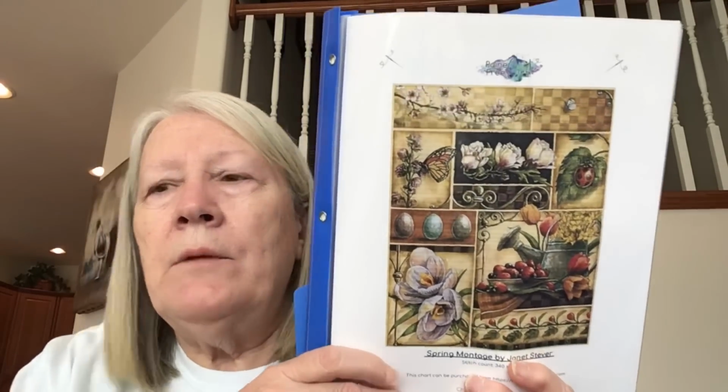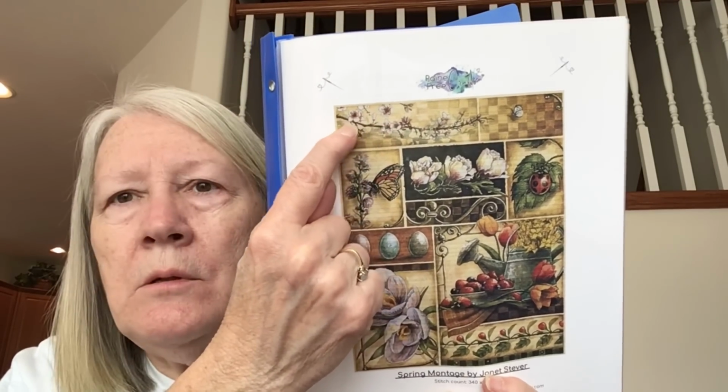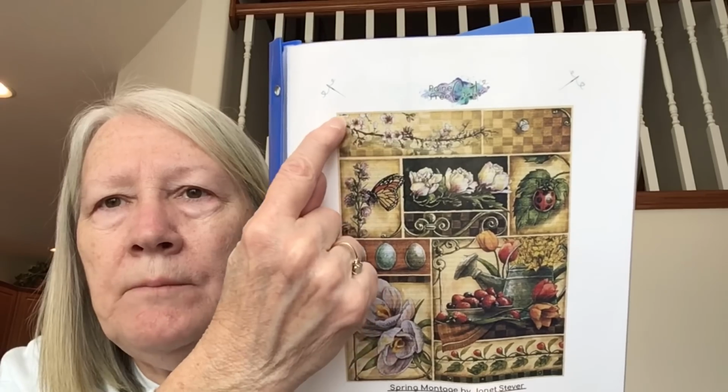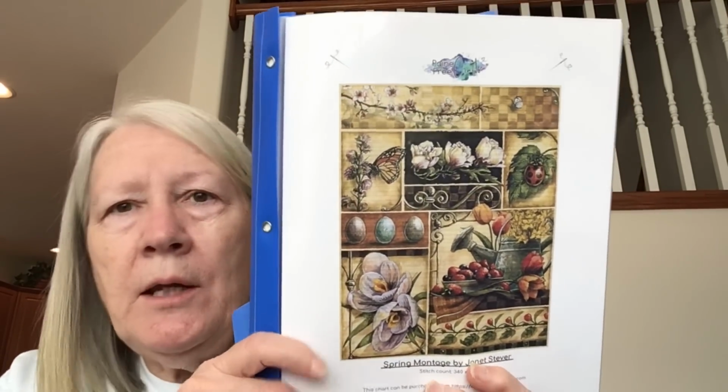And what I worked on, that I'll show you in a minute, is this area here, because I wanted to get some of the flower there done. That's what I was hoping, at least, to make it look like a flower. And I did accomplish that.